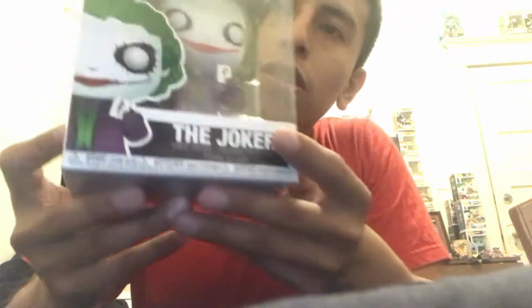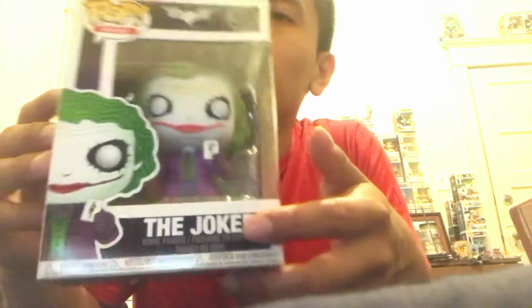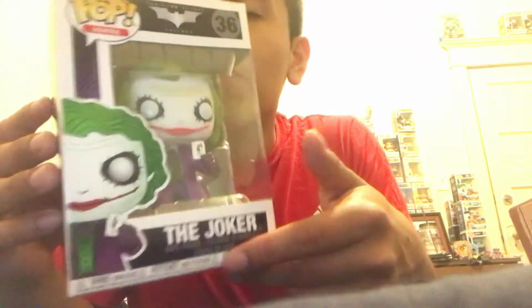The pop I got came in good condition. It was the Joker from the Dark Knight trilogy. Dude, this pop looks really cool, actually. The paint is good. Sorry about the glare, can you see it? There's the pop right there. See this card, it's got the Joker on it. He's really cool. Perfect box. They come with no airbags, surprisingly. Whoever does the packaging at Walmart must treat it nicely. So yeah, here's the Joker, and this is the pop.